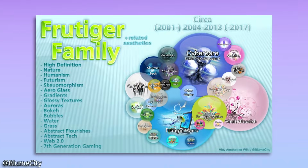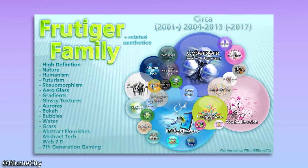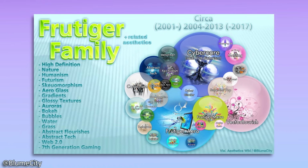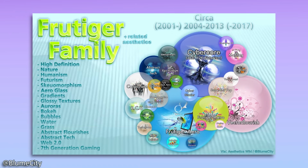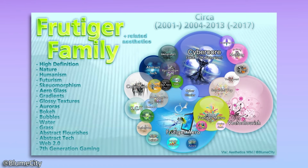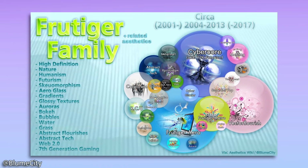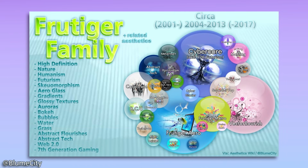As the late 2000s progressed into the 2010s and Frutiger Aero's influence was as strong as ever, more and more subgenres and niche styles began to branch out from under the Frutiger Aero umbrella, as illustrated by this image created by Bloom City. These related aesthetics can help us to understand what influenced Frutiger Aero, as well as what it went on to influence in turn, plus a lot of them are just super interesting.